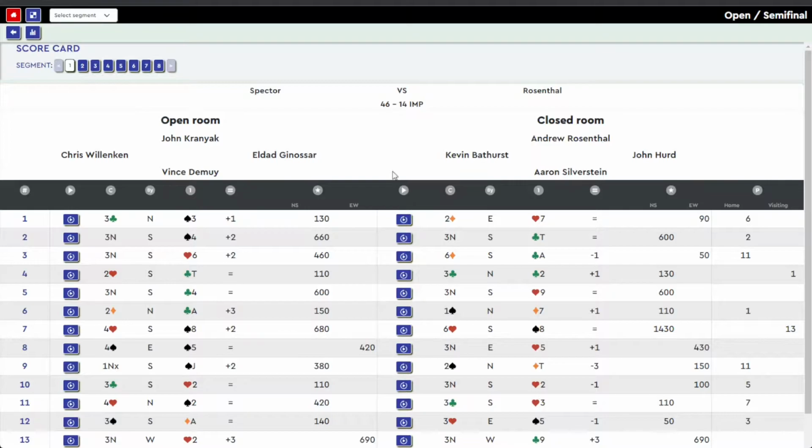Alright, here's the scorecard for the first segment, and it looks like Spector got off to a roaring start. 32 imp victory in this first segment. So the Rosenthal team here, captained by Andrew Rosenthal, playing with Aaron Silverstein, and an old friend of mine, Chris Wilenkin, playing with Eldad Genasar in the open room against our favorite pair, my friend, John Kraniak, and his partner, Vince DeMoy.